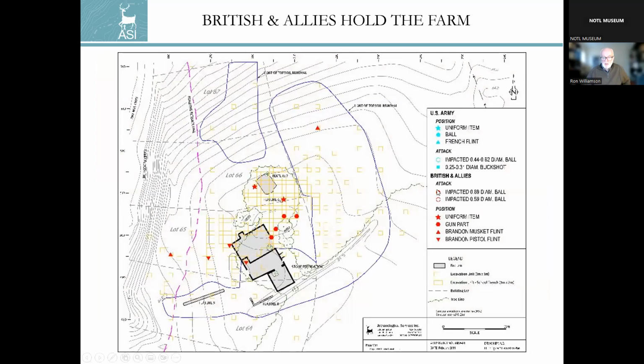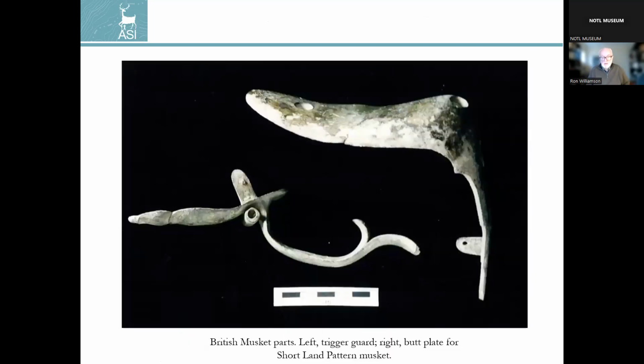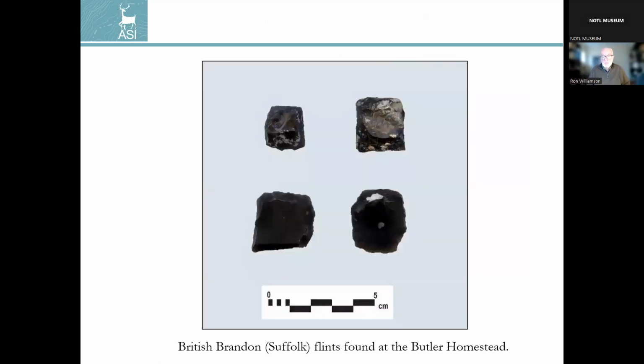You can see the red are balls and uniform items, gun parts, musket flints, etc. In the blue are U.S. Army. So we have kind of the initial occupation by obviously the British and their allies. And what we find here are musket parts, a left trigger guard, and a butt plate for a short land pattern musket. We have British Brandon flints, a flint mined in Suffolk and found at the Butler Homestead.